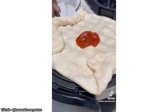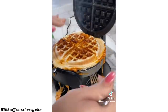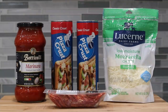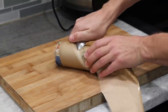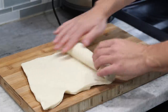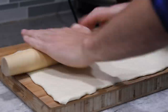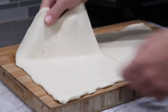Next up, for the lunch course today, we've got the pizza stuffed waffle from our good old friend, Banana Loves You Too. And all you will need is some tomato sauce and canned pizza crust, as well as some shredded mozzarella and some hot sauce. Now before all of you guys roll your eyes and dismiss this recipe because of who made it, I ask that you reserve your judgments for a couple minutes. This did go ultra mega viral at almost 17 million views, but this is probably the most normal and practical recipe I've ever seen Banana Loves You Too make. Of course, outside of the weird obligatory innuendos that she feels the need to put in every video.